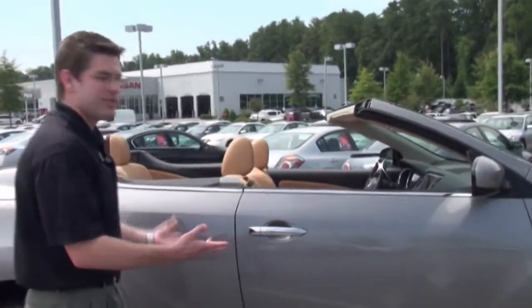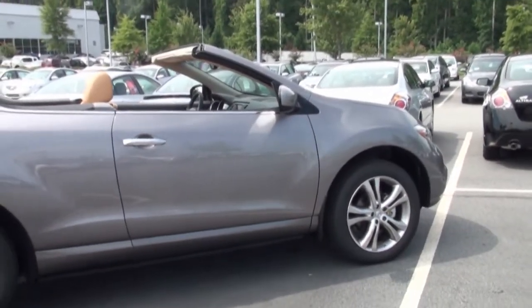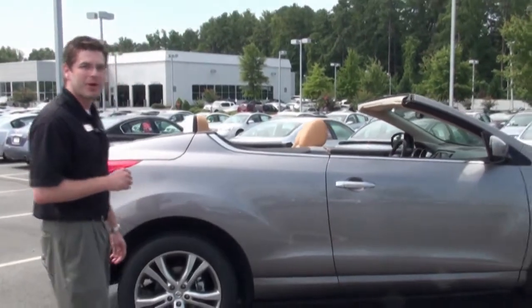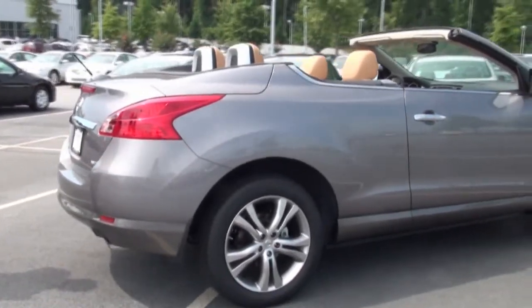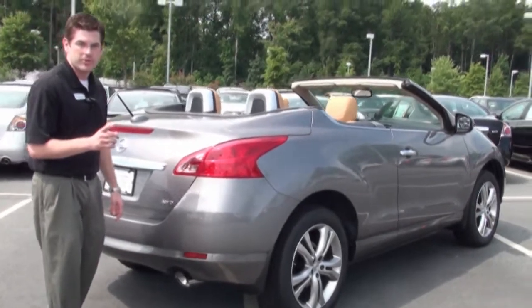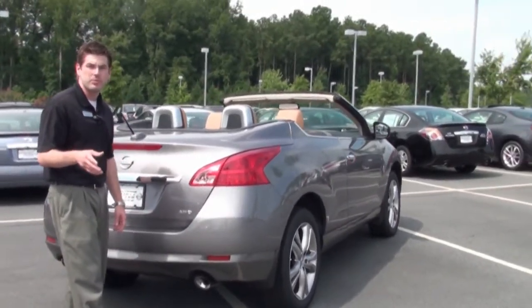Another thing you'll notice, again, just the styling of it. I mean, it's literally an SUV convertible. Not many of those out there in the marketplace. Really a neat vehicle. If you'll come around with me also over here. So one, it's an SUV convertible, first off. Two, a lot of Highline features, luxury features that you find in BMW and Mercedes.